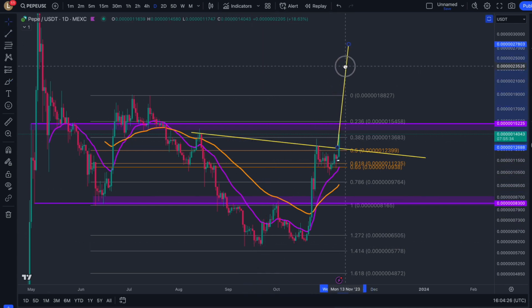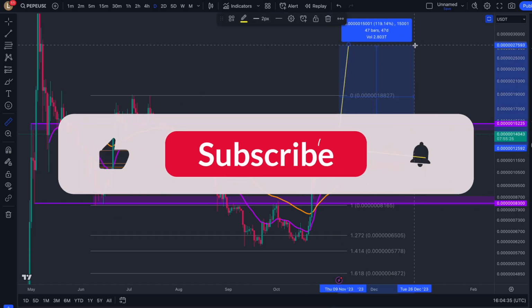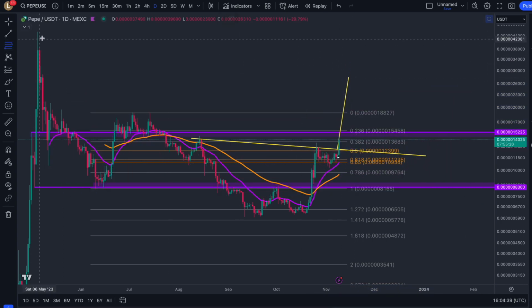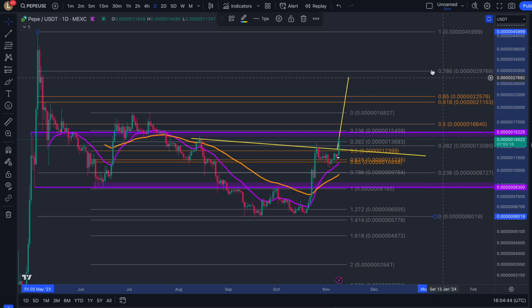What would this target be, and what is the gain from the breakout and from today's current price? This target sits here at 28015. This is a gain from the breakout of 120%. It's a signal that we're looking to come back up into the previous all-time high. This might be the 0.786 fib. And then boom, 0.786 fib right there.